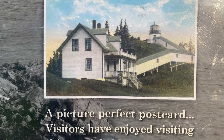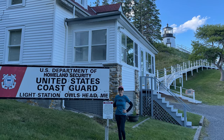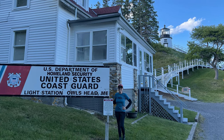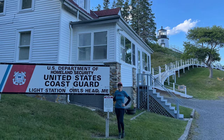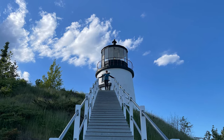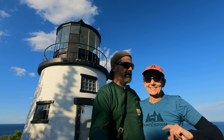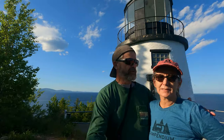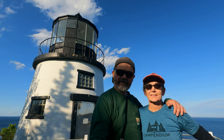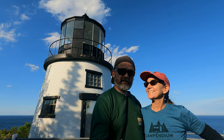Land was purchased from the Merriman family in 1824, and the Owl's Head Lighthouse was first lit in 1825. There were keepers here until it was automated in 1989, and it is still an active lighthouse today. Here we are at the Owl's Head Lighthouse in the town of Owl's Head. So we've been hunting for the perfect lighthouse for today, so we scored just outside the town of Rockland.